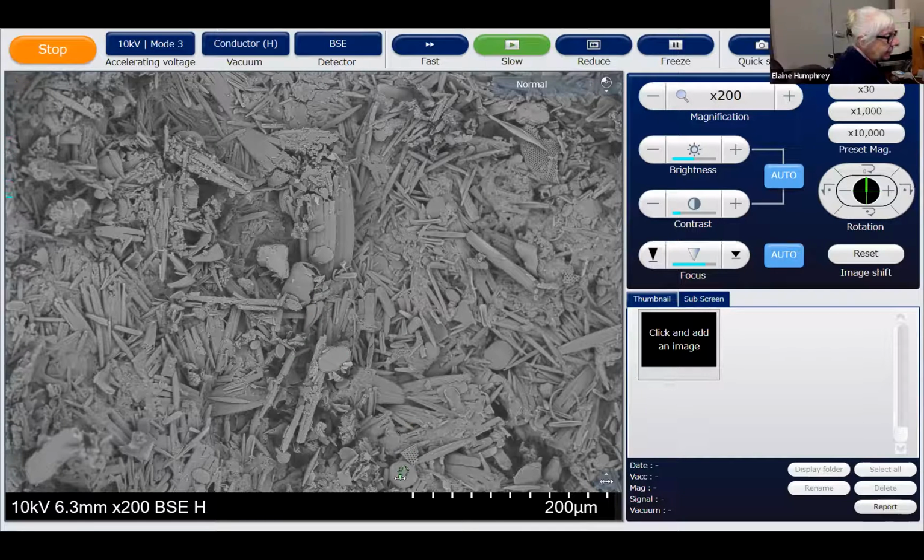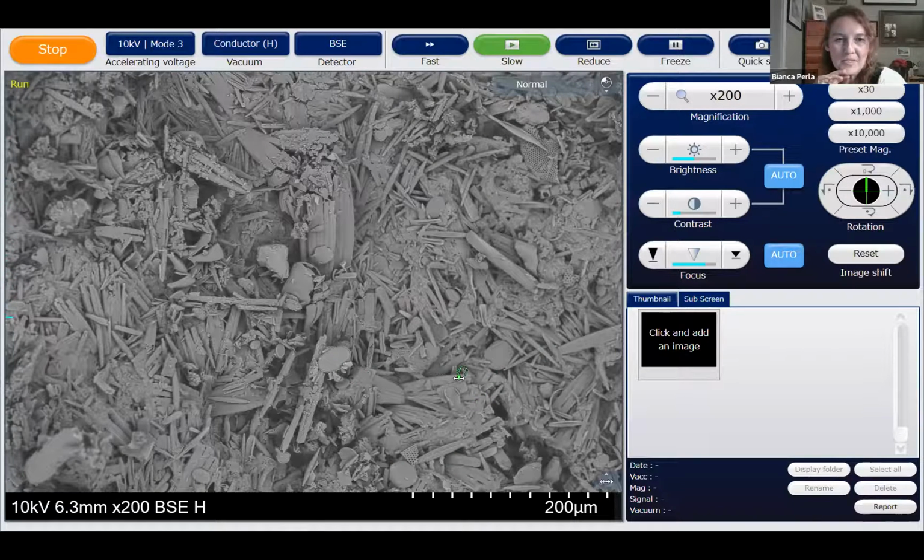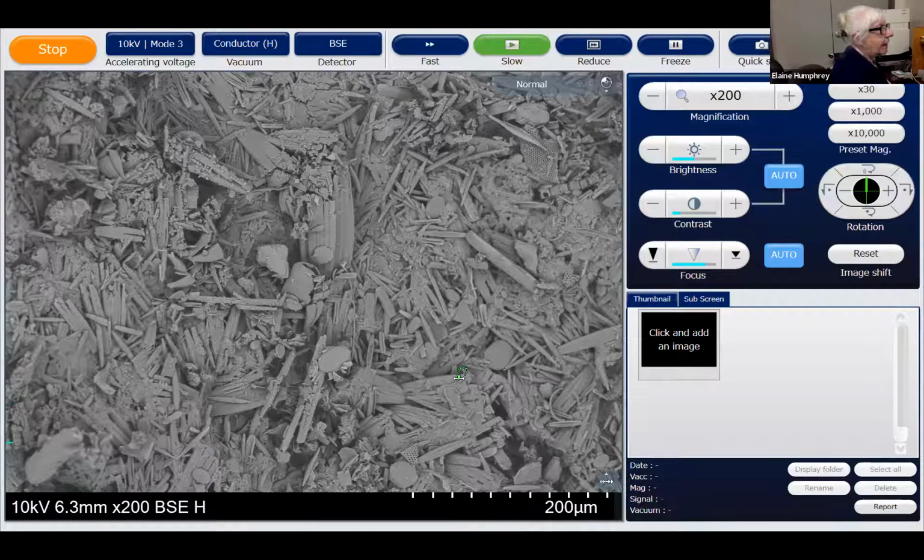A little piece over here, and there's, ooh. And the bulk of what we're seeing here are all diatoms, correct? Yes, I only see diatoms and salt crystals. Mhm. I don't see anybody else, but these fan-shaped ones.